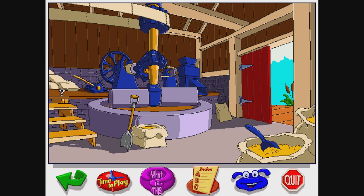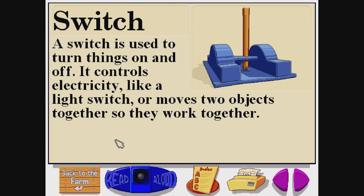Switch. S-W-I-T-C-H. A switch is used to turn things on and off. It controls electricity, like a light switch, or moves two objects together so they work together.